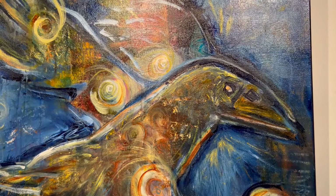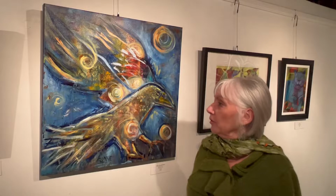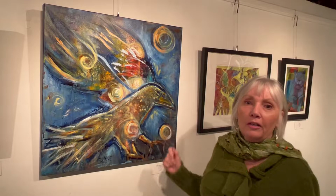And I made this swirling thing, sort of like circles and spirals that are common, I guess, in all art pieces around the world, and it just kind of seemed to fit in this one. It's sort of like a cross between a wild awakening and a crazy spiritual bird. I love them.